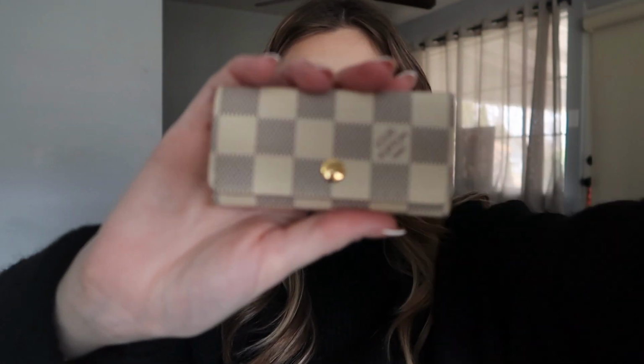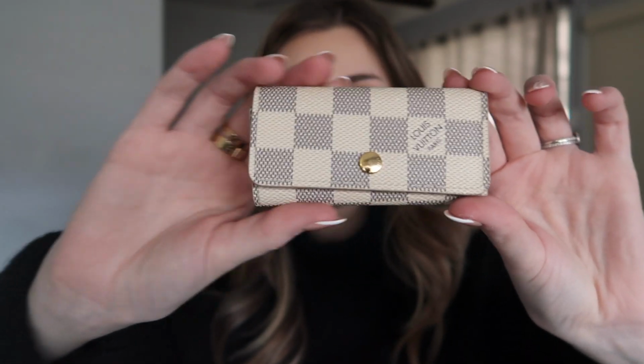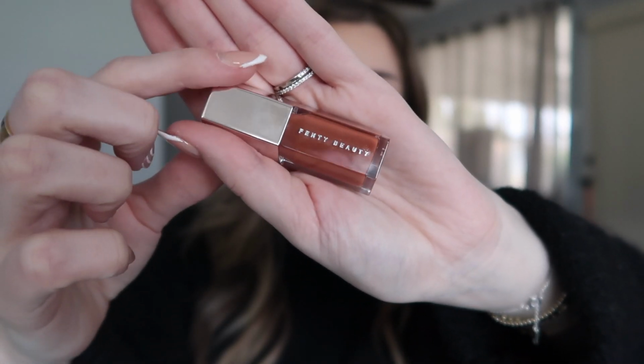Next up in here, I have my 4-ring key holder. This is my favorite between the 6 and 4 ring. I just prefer the 4. I also have this Fendi lip gloss.